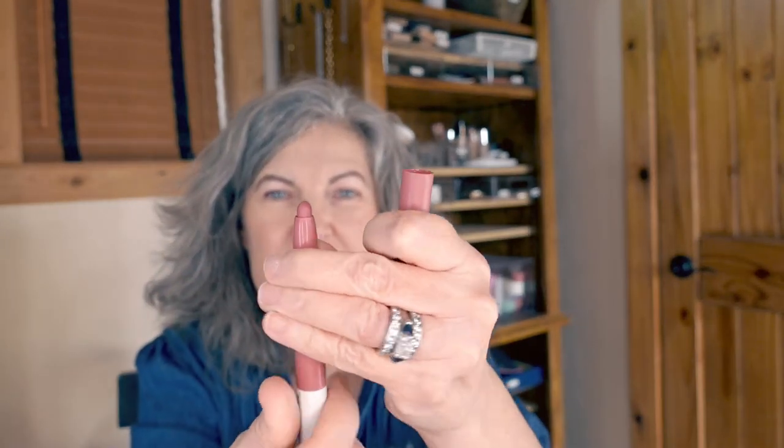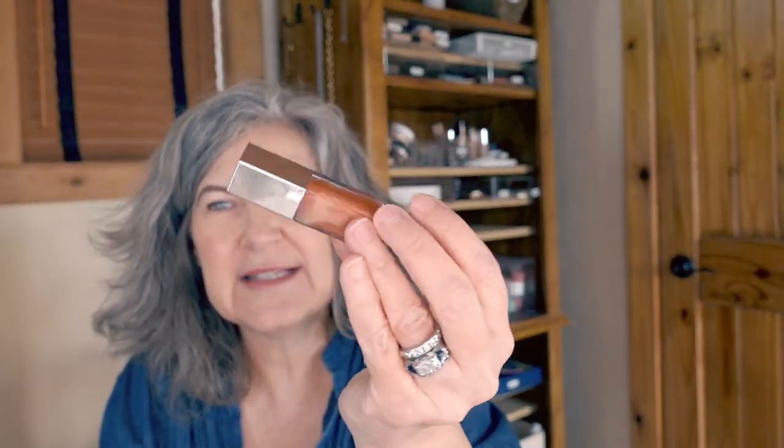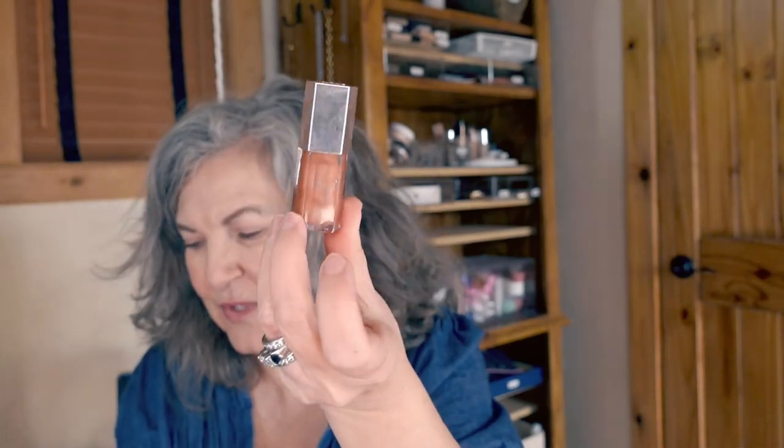Superstay Ink Crayon by Maybelline. I love this as an alternative to a lip liner. It's a matte lip crayon. I really like this. Okay, so I've got this. I'm going to throw this out. I've had this 2 years. This is a Fenty Gloss Bomb Universal something. It's kind of brown. And I used it quite a bit. Here's another e.l.f. I think it has a lot of glitter. So I'm going to say no.